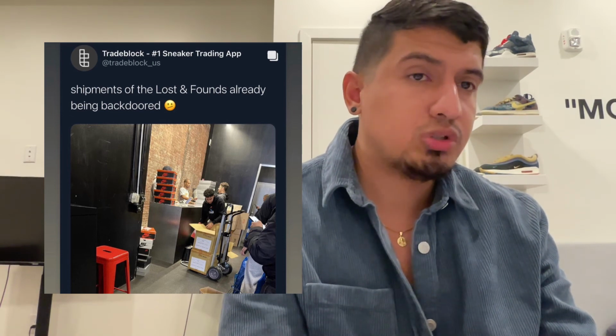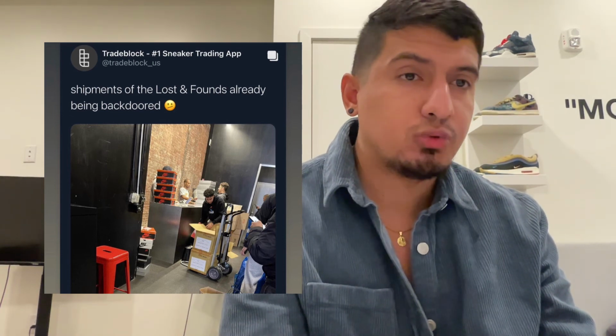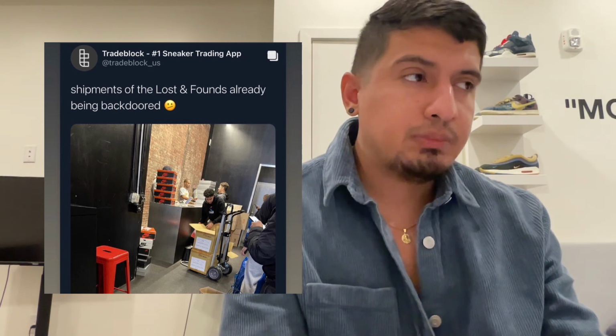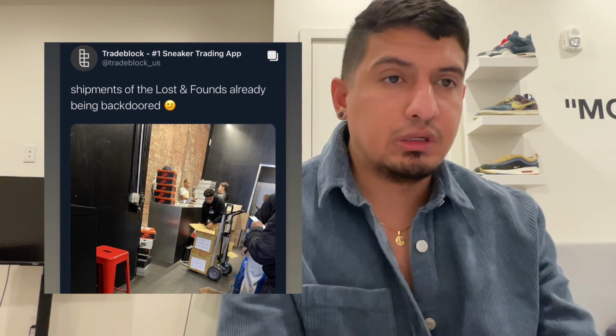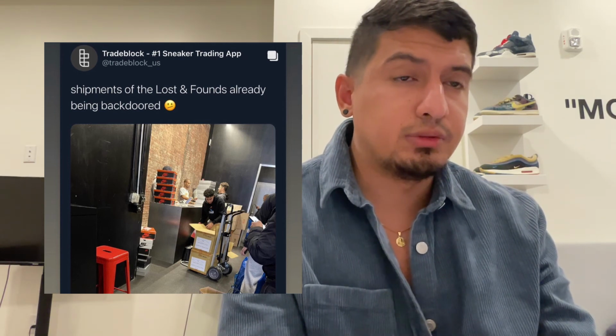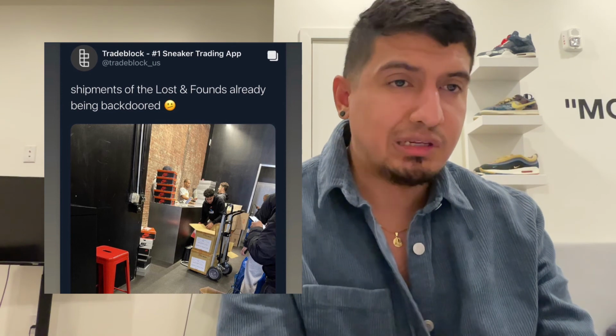So many backdoors are happening right now. If you don't know what backdoors are, it means boutiques and other places are selling the shoe directly to the consumer at a resale price, right? They're not selling retail because they don't make money on it. This is the drop of the year for them. So that's everything I want to talk about.